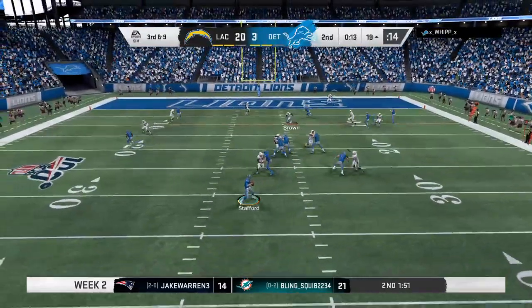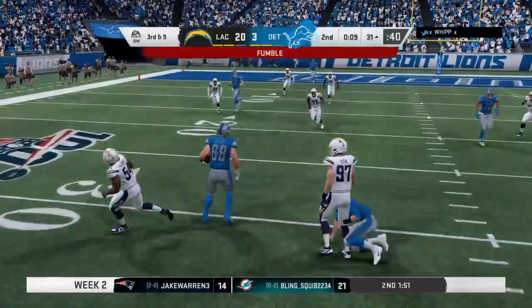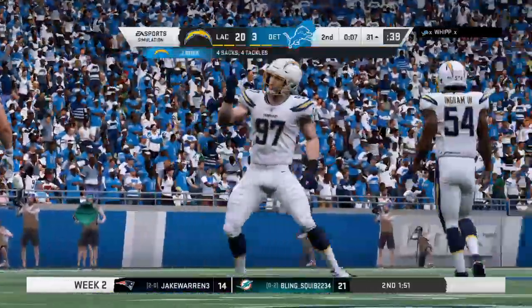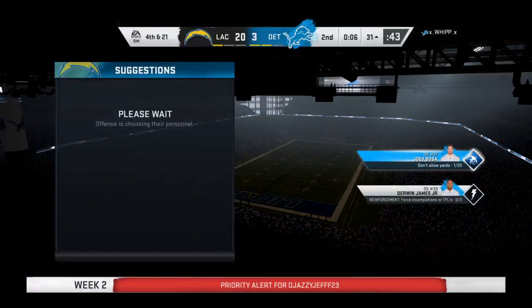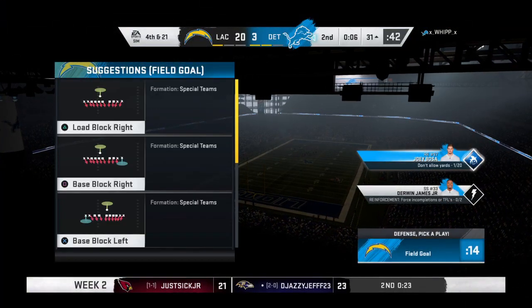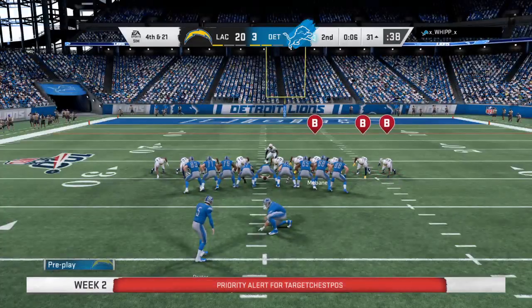From the gun, Stafford. It ain't there. Oh, he lost the football. Stafford puts it on the ground. It ain't there. And they're going to take a timeout defensively. With 4th down coming up, they go ahead and burn it and say, we'll see what happens. So out comes a field goal team now for the second time.